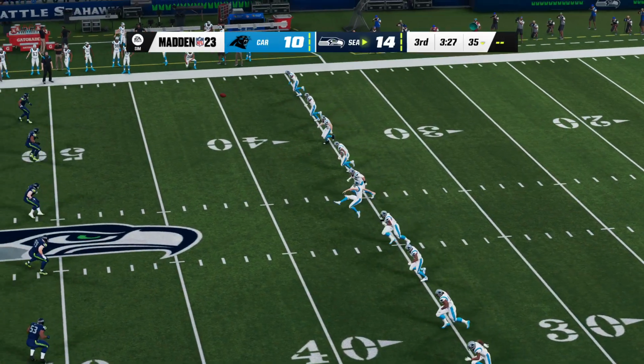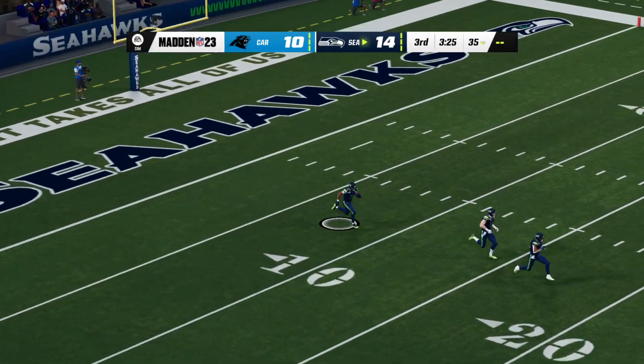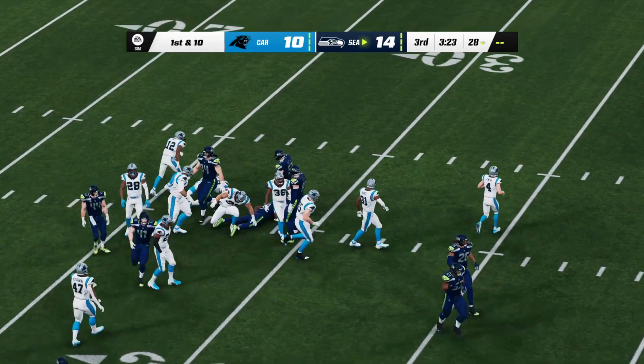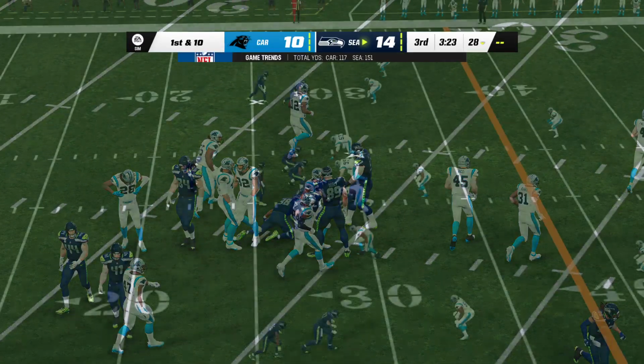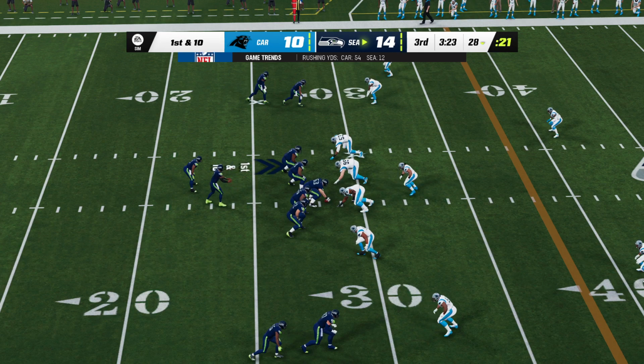Kick it away is Pinheiro. Fielded just outside the goal line. And he's up across the 25 and down at the 28. Coming to the line here to begin their next drive, the Seahawks offense.